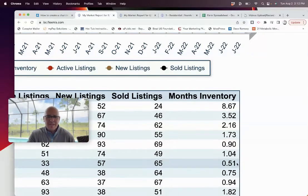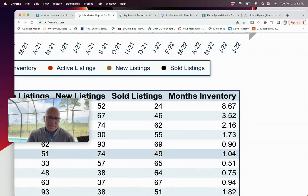But look at what's happened to that number. Up until last month, we were watching this. We were slowing down a little bit, incrementally slowing down, not a massive jump, but we've jumped from 3.52 to 8.67 in 1 month. We're twice as slow in the month of July as we were in the month of June. 3.52 to 8.67. Another way to think about this, 0.5 months of inventory in January. We're over 16 times slower in July than we were in January. The pace of condo sales is very, very different.